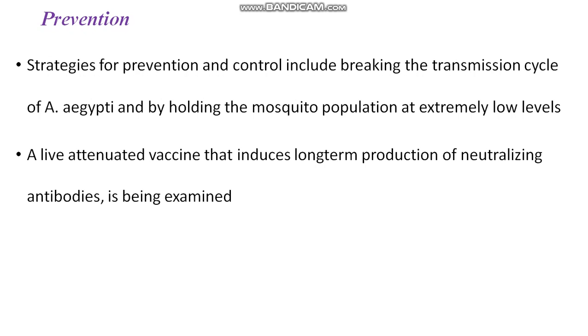A live attenuated vaccine that induces long-term production of neutralizing antibodies is being examined. So ചിക്കൻഗുനിയക്കെതിരെ ഒരു വാക്സിൻ ട്രയലിൽ അല്ലെങ്കിൽ it is being experimented. So maybe in future we'll come up with a vaccine, which is a live attenuated vaccine, able to produce long-term neutralizing antibodies against chikungunya. So this is all about chikungunya. Hope you are clear with this condition.